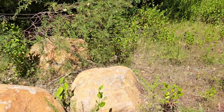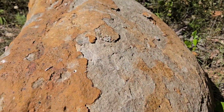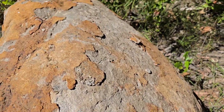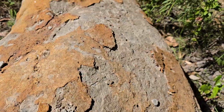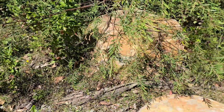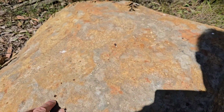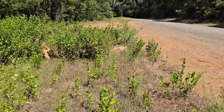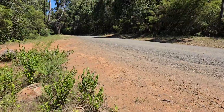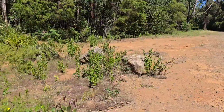But I stopped just to have a look at these boulders, because this is not granitic. If my judgment serves me, this is probably hornfels, if it's originally from here. So this could be imported, but it looks slightly vesicular, so this could be rhyolite. It's a bit hard because it's so weathered on top. You need to crack it open to know what it is. But I would say these are here to stop cars from going off the track.